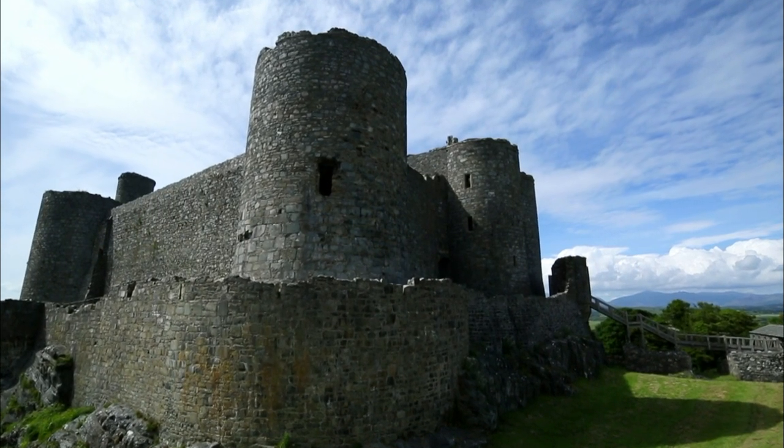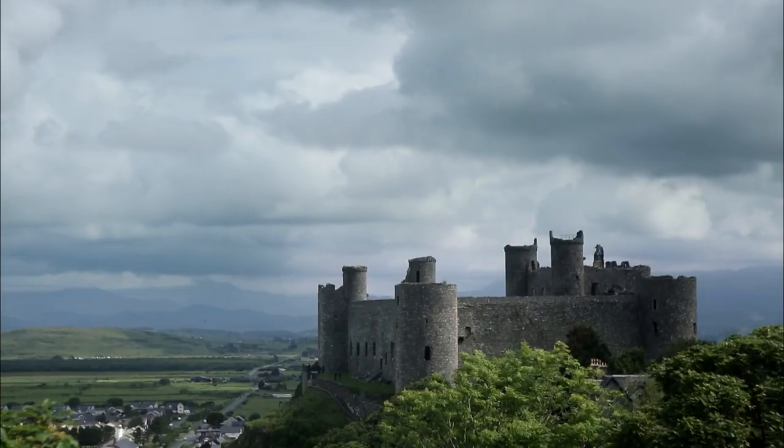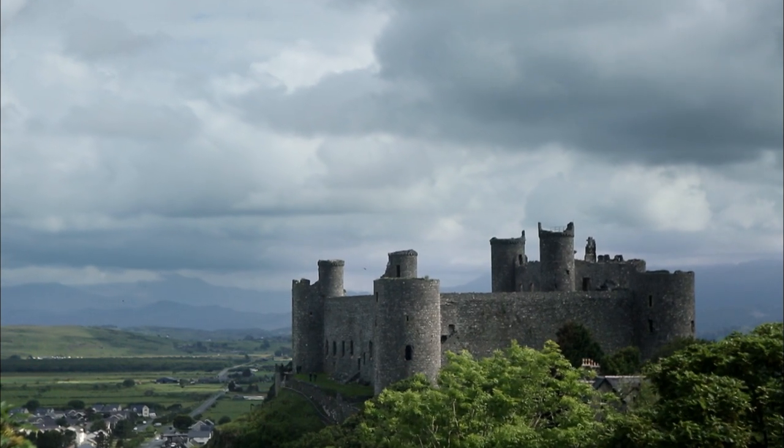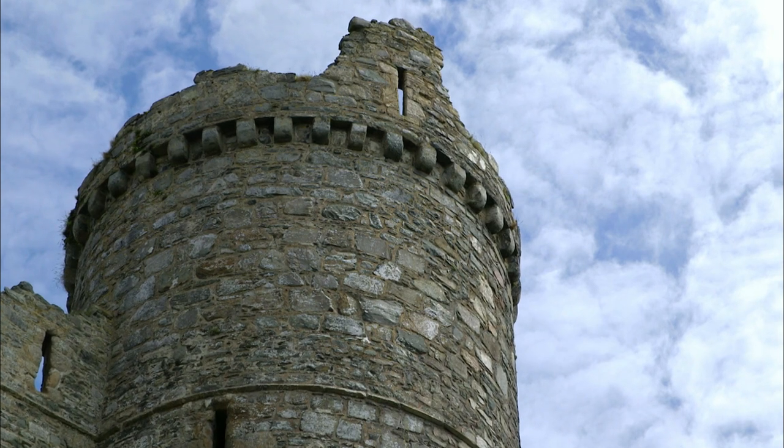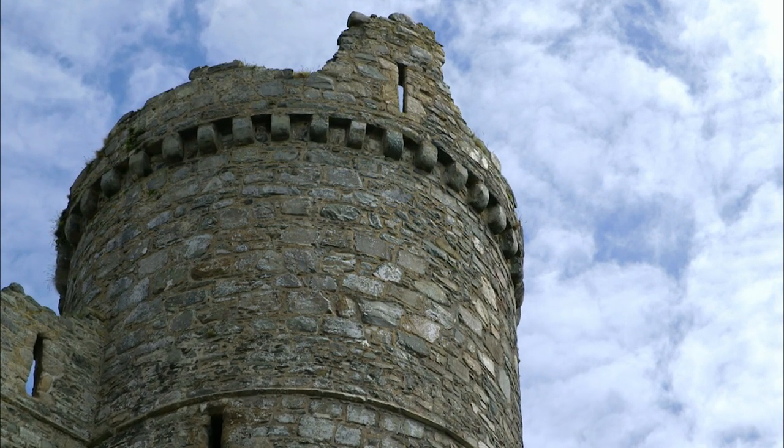Castles dominated the medieval landscape. And Britain has some of the finest in the world. Most today are decaying relics, many of their secrets buried in time.